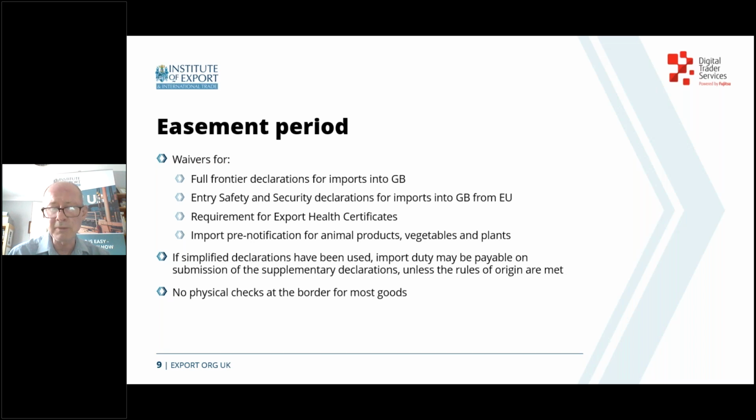Another important point I think needs to be mentioned: if simplified declarations have been used, so it hasn't been a full frontier declaration, 175 days after the date of import, which is the maximum date that you needed to have made the full supplementary declaration, import duty would also be payable if you have not met the rules of origin. I'm going to talk a little bit about the rules of origin within the EU-UK Trade and Cooperation Agreement. And this is actually quite an important point, because when the announcement was made on the trade agreement on the 24th of December, the headline was very much tariff-free trade between the UK and the EU. But then what came out was quite a complex system of rules of origin, bilateral accumulation, that came into play as well.